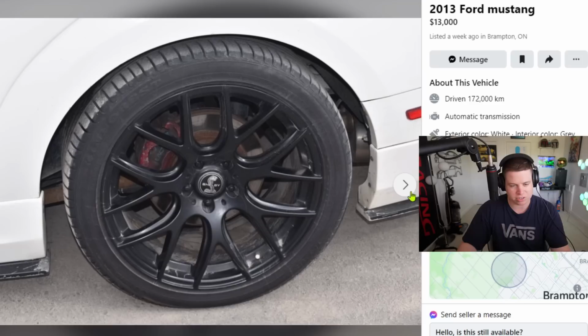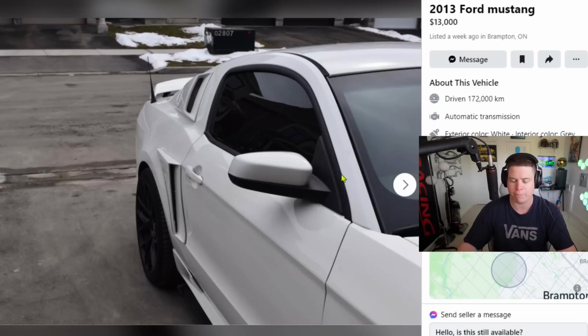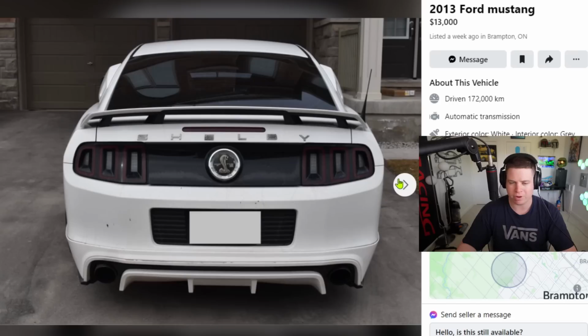Now, obviously, you can hear the sarcasm in my voice. That ain't no fucking Shelby. I've never understood the logic behind up-badging your car. And some people get pressed when I call people out for it. A lot of people get pressed at dumb shit regardless. But up-badging your car, it's a paradox. If you don't know what a paradox is, go read a fucking book. What are you up-badging your car for?